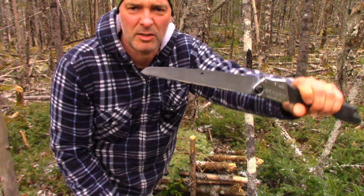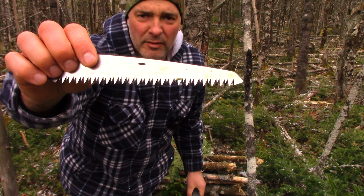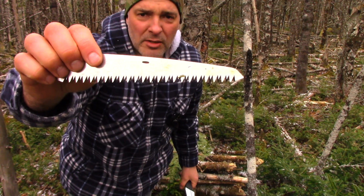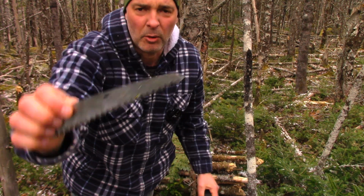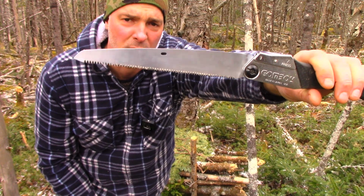7 teeth per inch. This one is 20 teeth per inch. So the coarse one is better for basically cutting branches off of trees, cutting down trees, processing wood in a serious, aggressive way. This one is better for doing really fine, clean cuts, like you would if you were pruning an apple tree or a fruit tree or something like that.